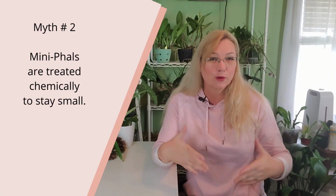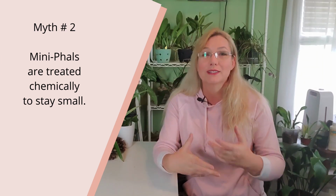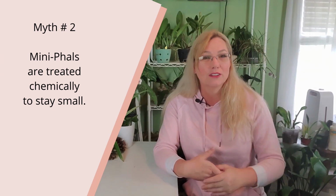Another myth that I came across a lot was that this orchid is treated chemically to stay small, and once you rinse this orchid off, like the product on its leaves, that these components will be flushed off and then this orchid will grow into a humongous orchid. That also is not true.